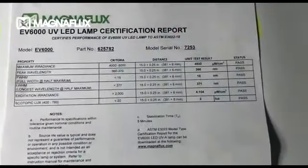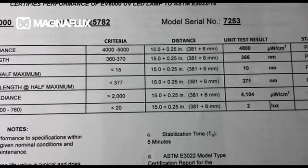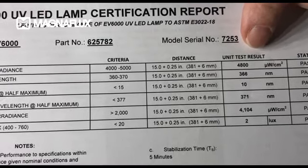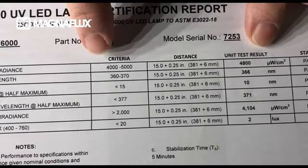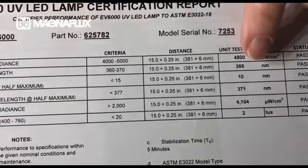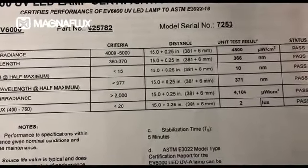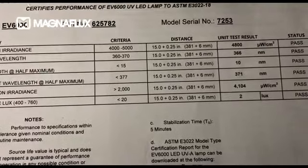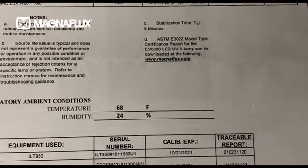To show you some of the information and some of the important things to realize when you're purchasing a UVA LED inspection light. First, the certification report. As you can see from the documentation here, our max output on this lamp is 4,800 microwatts per centimeter squared, with the requirements of being between 4,000 and 5,000. Our wavelength requirement is between 360 and 370, and our lamp tests at 366. An average output on the lamp is 4,104 microwatts, with a requirement of greater than 2,000. So the testing, the certification ensures that you're buying equipment that's going to be in compliance with all the regulatory standards.